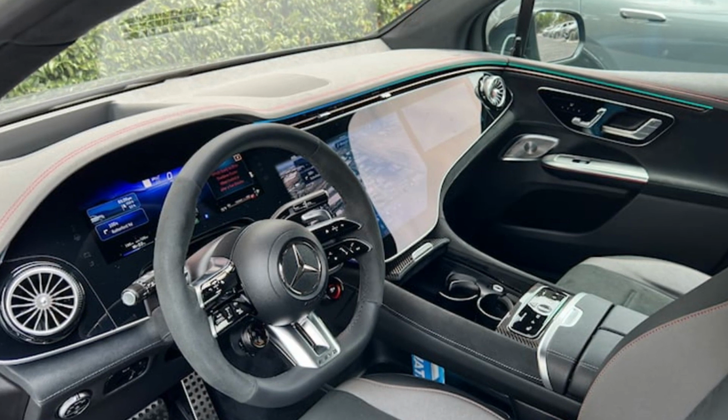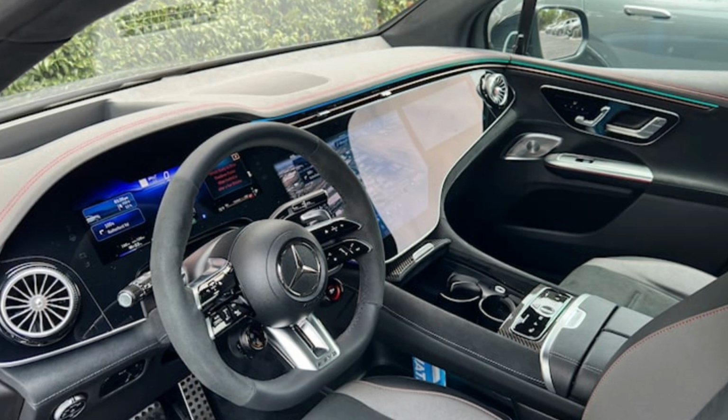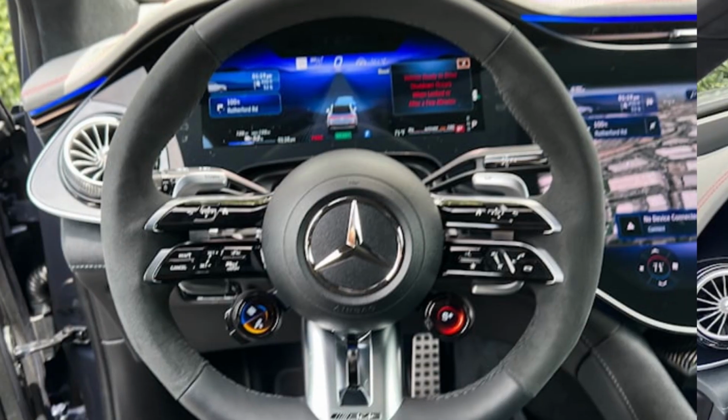Getting that kind of power to the road through two relatively small tire contact patches isn't easy, but the AMG Performance 4MATIC Plus fully variable all-wheel drive makes it feel easy.